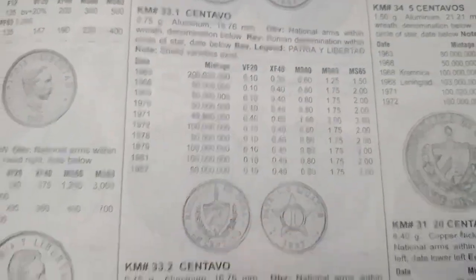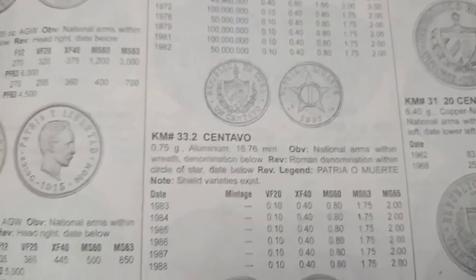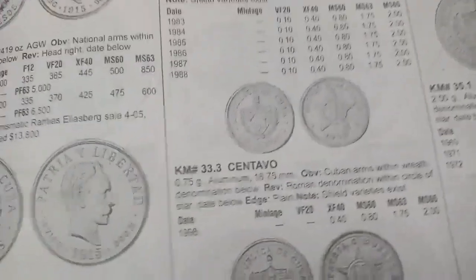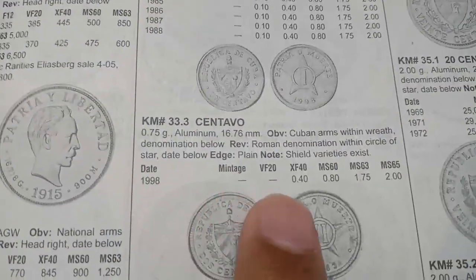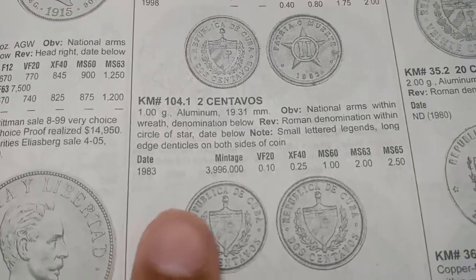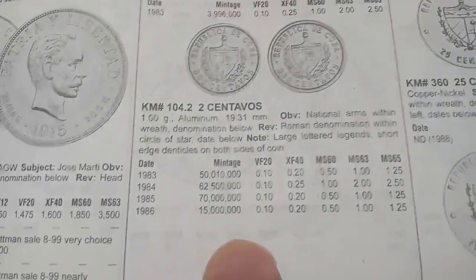value of the coin is $0.10. Next is centavo coins, minted in 1983 to 1988, value of the coin is $0.10. It's a centavo coin, minted in 1998, value of the coin is $0.40. Next one is a centavo coin, minted in 1983, value of the coin is $0.10. Next is two centavo coins, minted in 1983 to 1986. Value is going to $0.10.